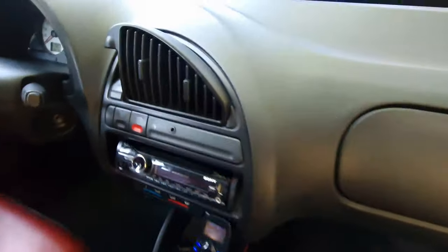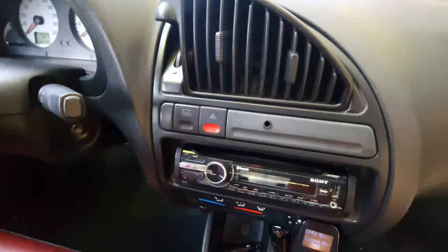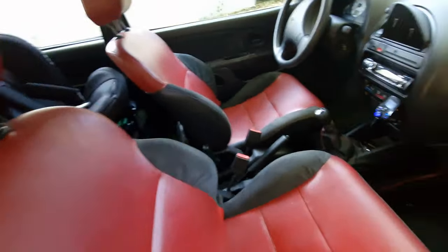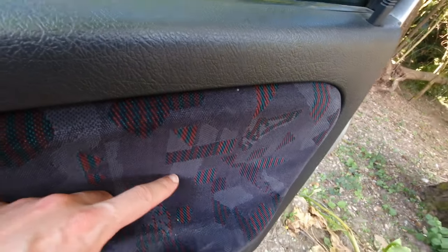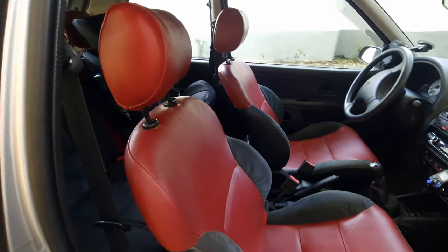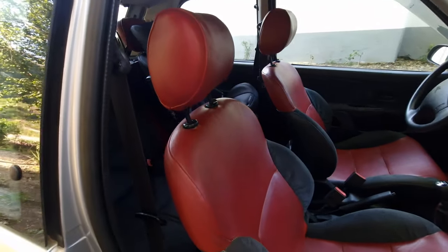What else? We got our air vents. And it's basic, just a simple car like the UMM, the Jeep. So the seats were on this textile here, this color, more or less. So they were really not, they were ugly. Let's just say it.